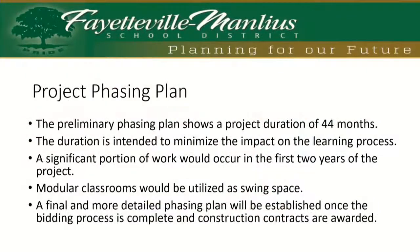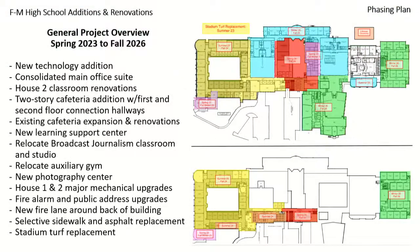And a final, more detailed phasing plan will be established once the bidding process is complete and construction contracts are awarded. So lots of different parts of the building require lots of different phasing. And we have to be very strategic in what that will ultimately look like, again, because we want to make sure that we can get the project done in a timely manner, but again, not have a negative impact on student learning throughout this time.